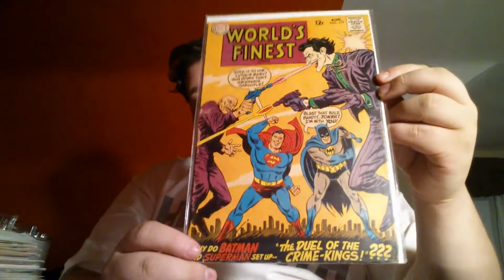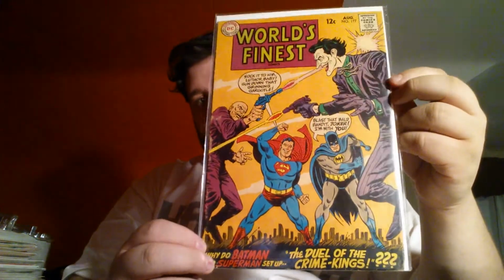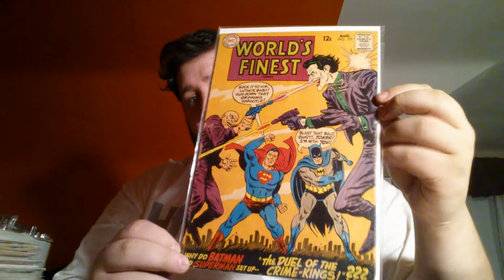And this is a very, very old book. This is World's Finest, number 177. You got Batman and Superman with the Joker and Lex Luthor. See that 12-cent stamp up there? Comics are not 12 cents anymore. Would be nice if they were, but they are not.